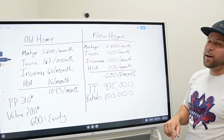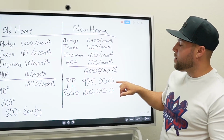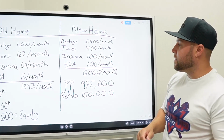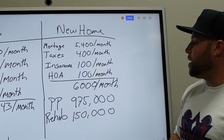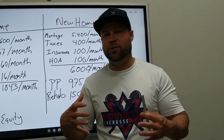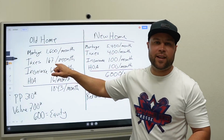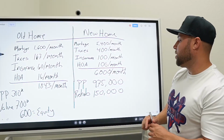So now I'm buying my new home. It's a lot more expensive. My purchase price is about $975,000, and my mortgage on this is going to be $5,400 a month. Taxes $400 a month, insurance $100, HOA $100, bringing me to $6,000 a month. So everyone's going to say, Jason, that's a huge jump, going from $1,843 to $6,000 a month, and it is. But this house is going to end up paying for this house, and I'm going to live in it for free. So let me show you why.